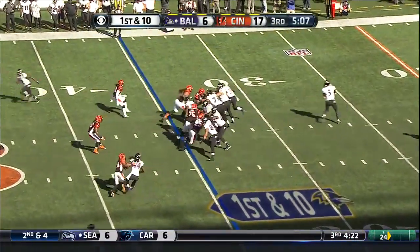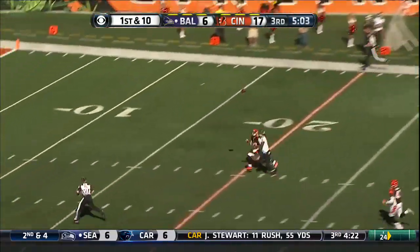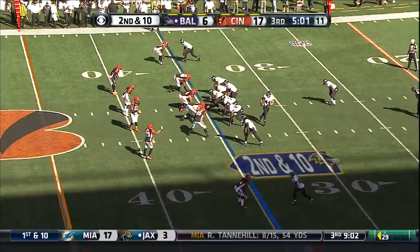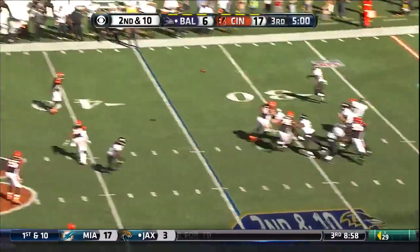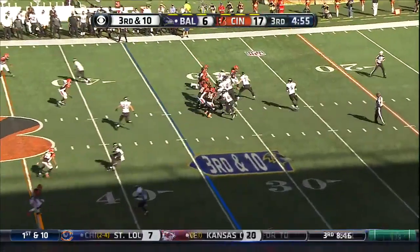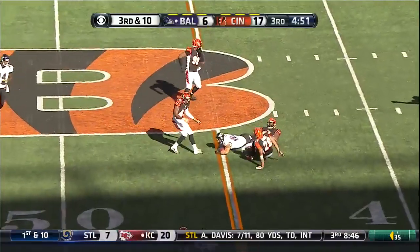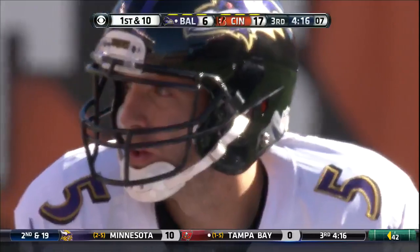Taliaferro, the backfield, the fake, going deep, down the middle of the field, incomplete. 2nd and 10. Flacco throwing, incomplete. Flacco this quarter, 2 out of 6 with 2 interceptions. Throwing over the middle, and that's complete. And to midfield and stretching for the 1st down is Crockett Gilmore. It went away, it was Owen Daniels.